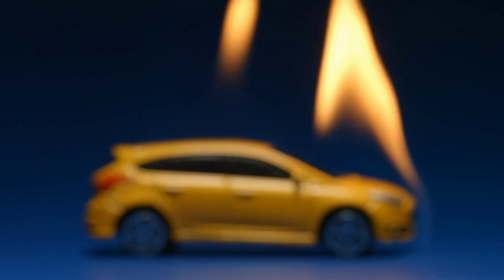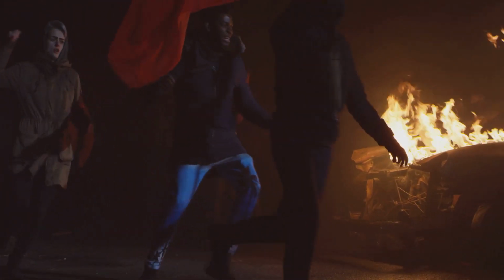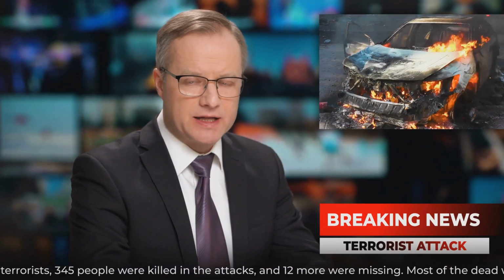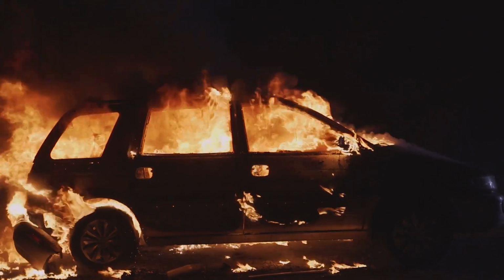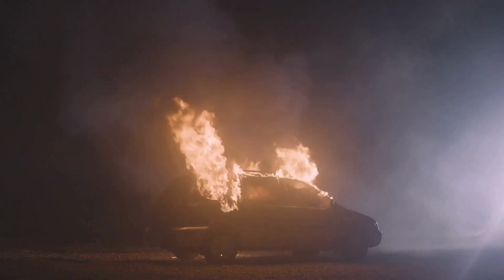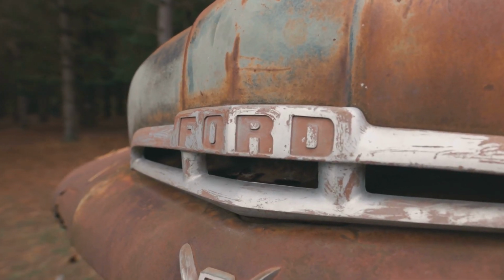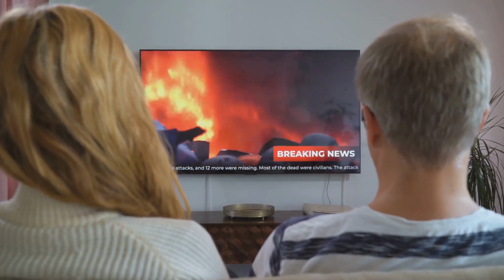Public outrage, the backlash against Ford. The Ford Pinto scandal sparked public outrage and tarnished Ford's reputation. The company faced a massive backlash from consumers, safety advocates, and the media. The Pinto became a symbol of corporate greed and disregard for human life. Newspapers and television news programs extensively covered the Pinto fires, the lawsuits, and the shocking revelations about Ford's cost-benefit analysis. The public was appalled by Ford's callous disregard for safety.